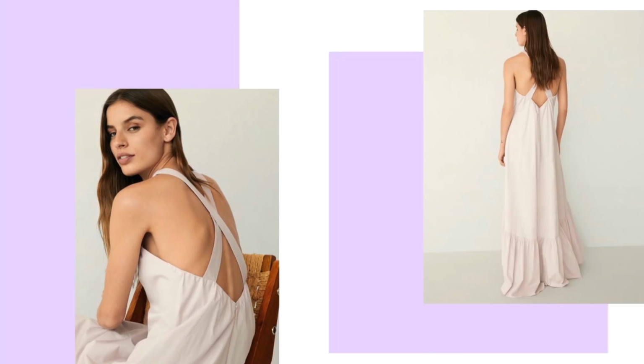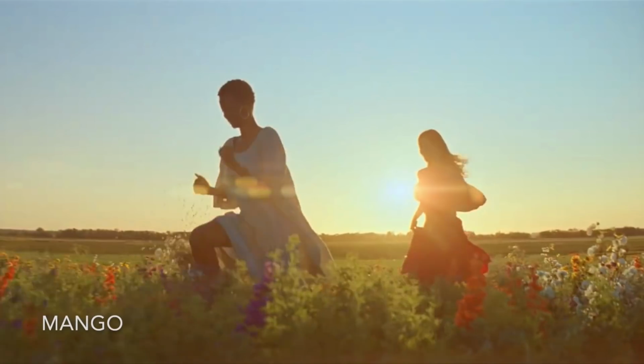The back is really interesting too. You've got that nice crossover detail, and I'm imagining you could get away with quite a low fitting bra. So you've obviously got the coverage at the front, but you won't see the strap at the back. Styling wise, personally, I would probably only wear this dress with flat sandals, so it's not competing with that dress, it's just in addition to it.